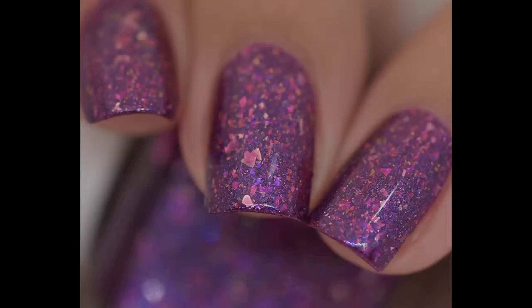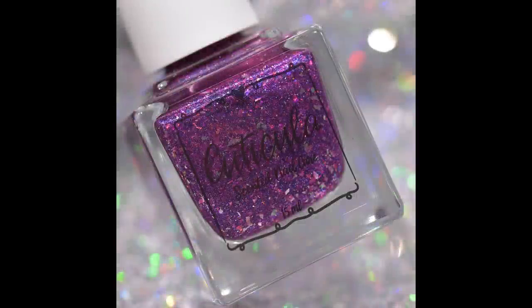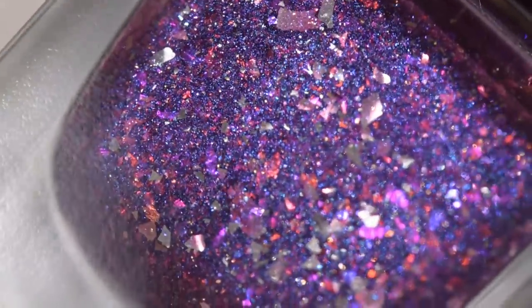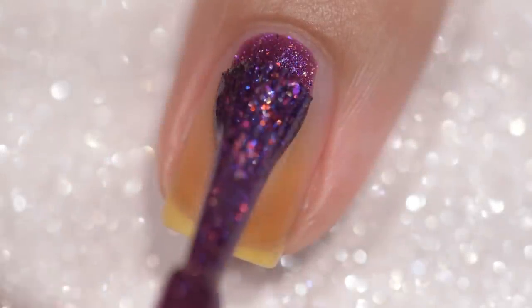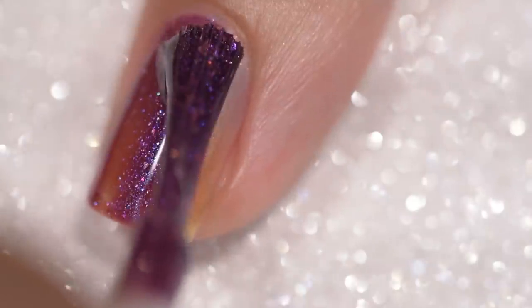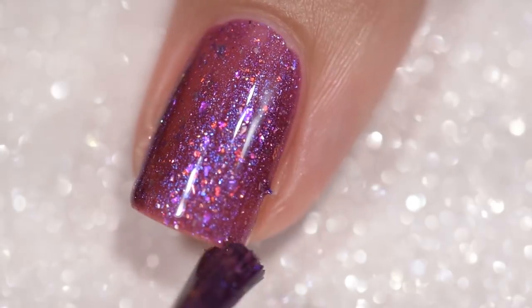This next polish is from Cuticula, and it is called Nightmare Moon. It's going to sell for $12.50. Comes in a 15-milliliter bottle. There is no cap. This was inspired by Princess Luna from My Little Pony, and Nightmare Moon is described as a burgundy plum base with purple metallic flakes, various shifting iridescent flakes, blue shimmer, green sparks, and platinum silver flakies.